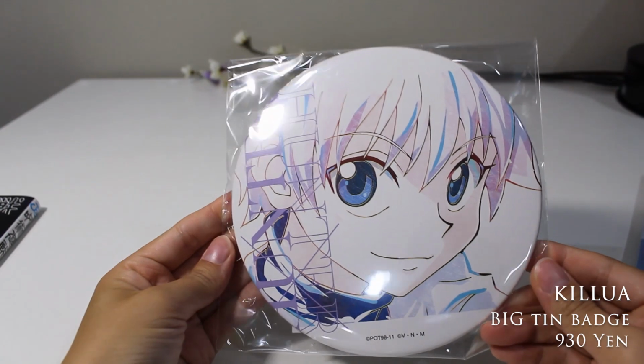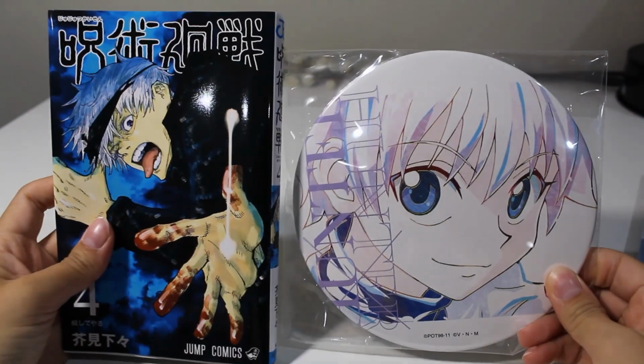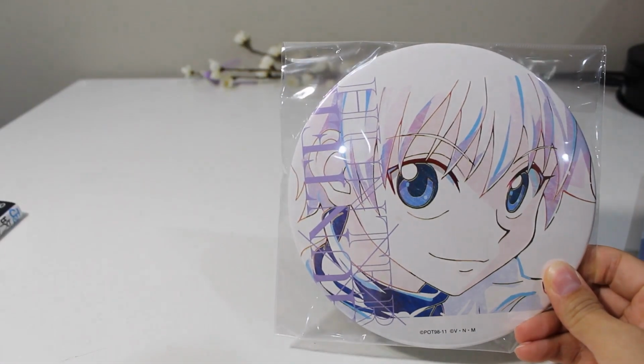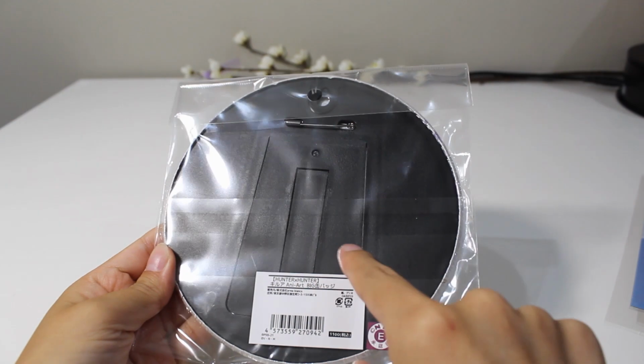Next I have this Killua Big Tin badge that I also found while browsing AmiAmi, and wow, this is big. They did not lie. This is cool because it has a safety pin and also a little plastic stand that you can prop him up on.